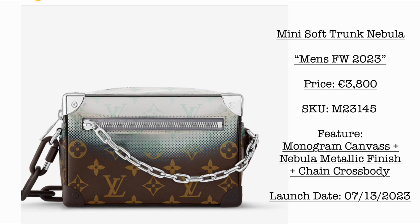Then we have the mini soft trunk nebula. Price is 3,800 euro. We have the SKU here. It features monogram canvas with the nebula metallic finish with chain crossbody.